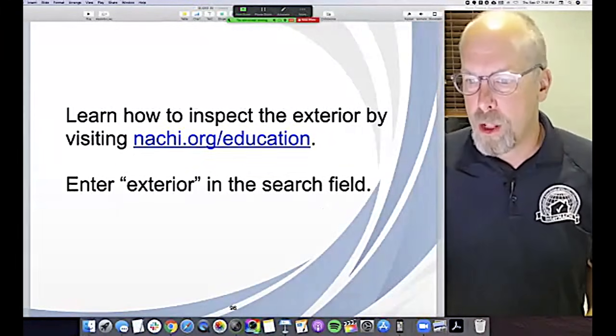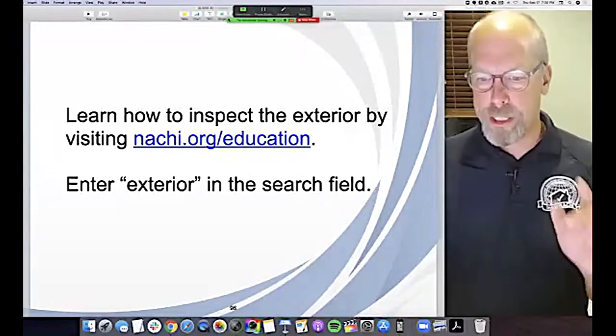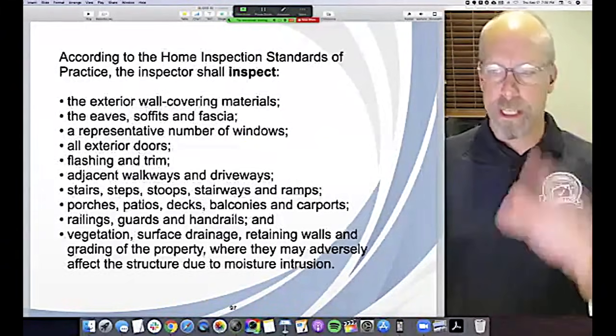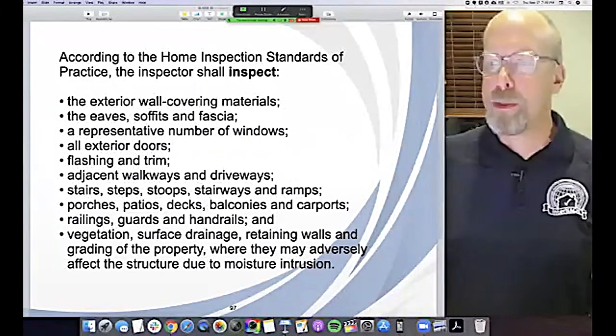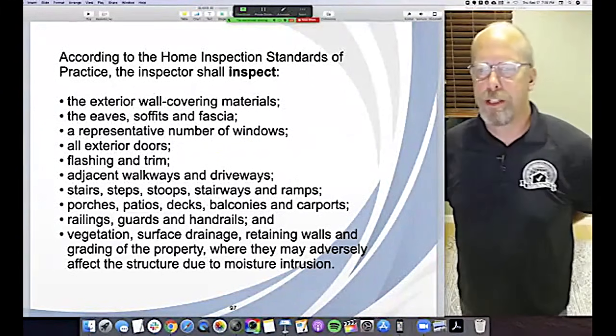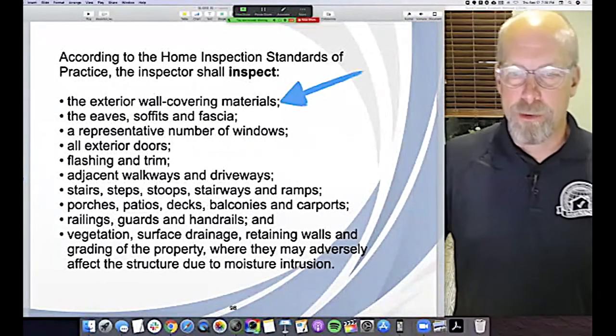All right, learn how to inspect the exterior by visiting our education page and typing exterior in the search field. We already did that. According to the Home Inspection Standards of Practice, the inspector shall inspect all this stuff on the exterior. It seems like a lot. It really isn't though.